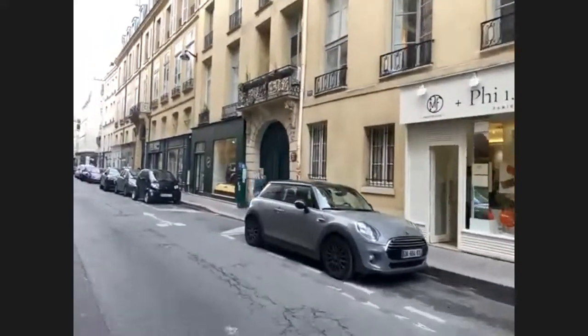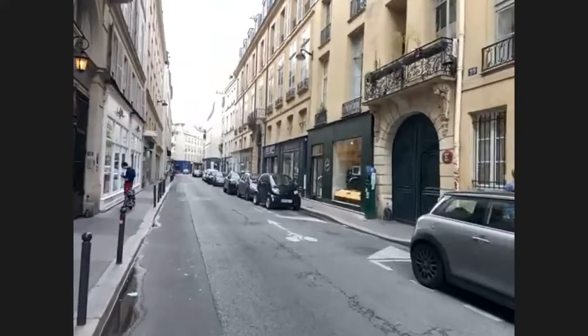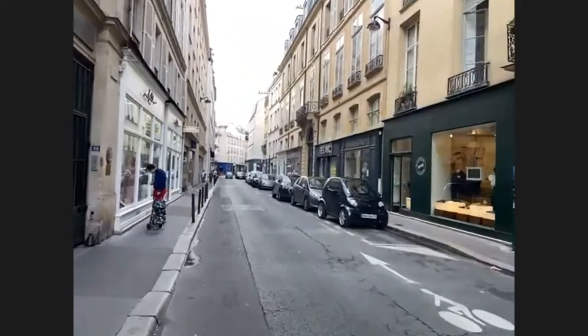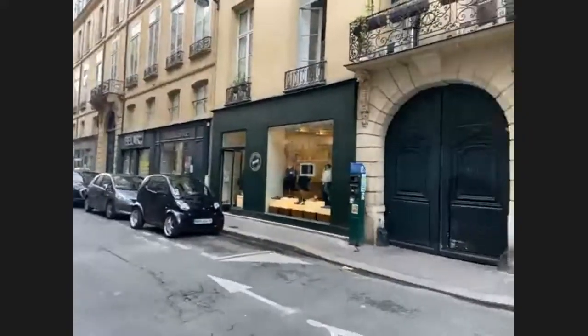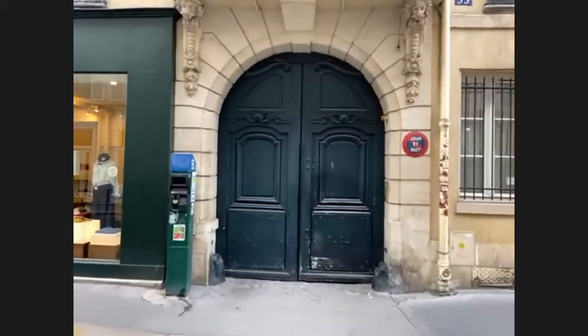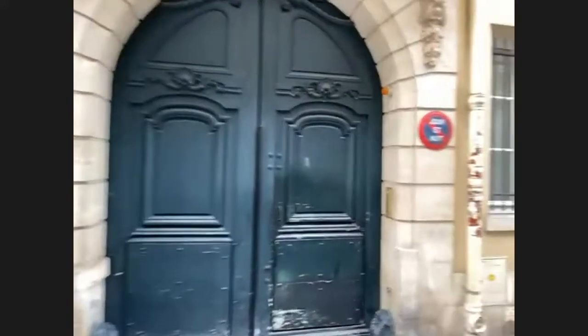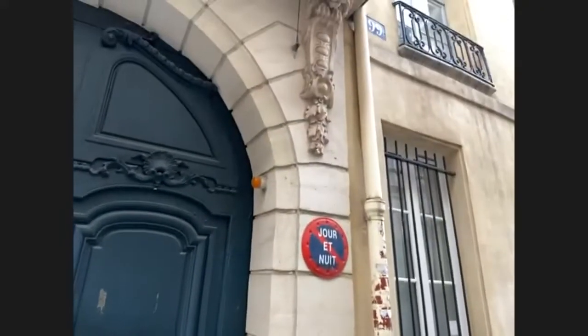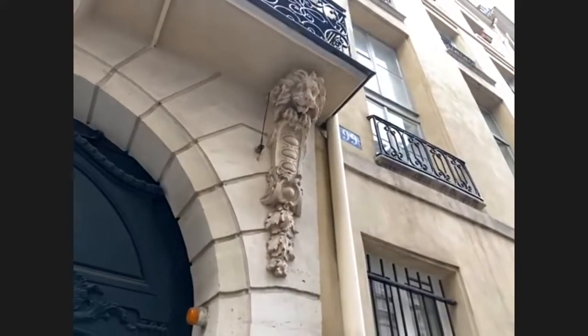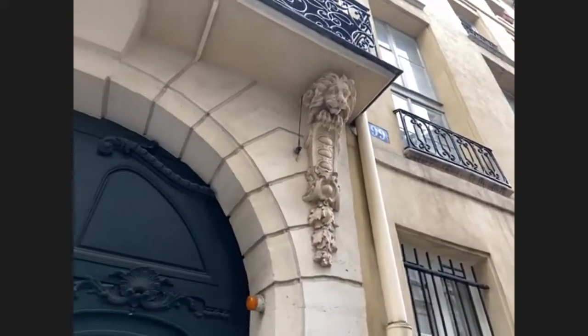But that little square back there, the Square des Missions Étrangères, was where a mission was actually built. Here's another gorgeous door, and a gorgeous overhang there. No creepy babies, just the ferocious lions.